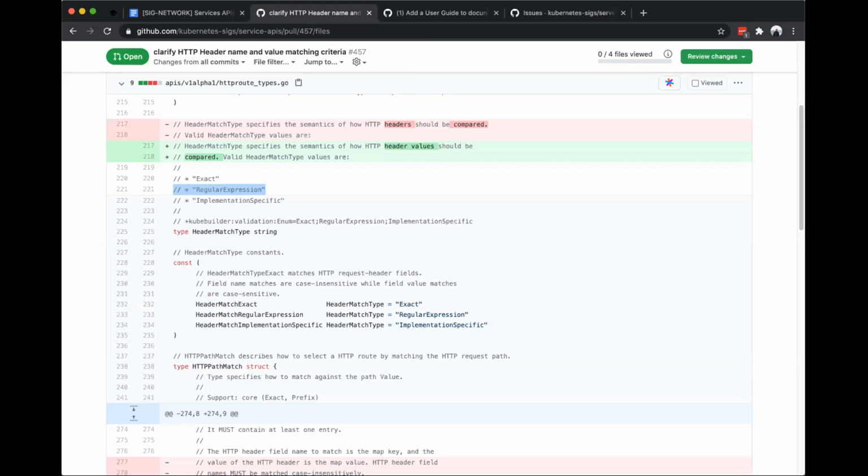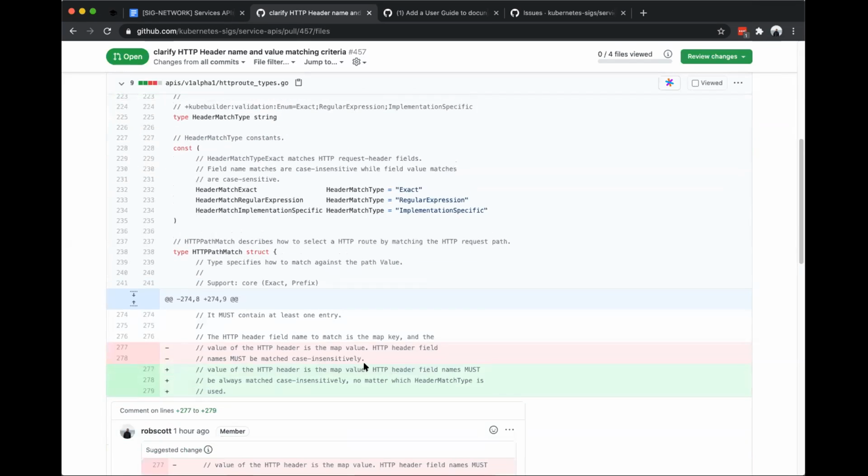Oh, I see. This is the header key. No, this is the header value. It's the value. Yeah. Oh, then we shouldn't say anything about case insensitivity. That should be completely deleted, because there's no such notion in the value. Right. So let's back up a second. We do need to say that field names must always be matched case insensitively, and that's solved by this bit here.